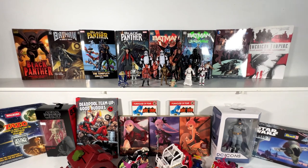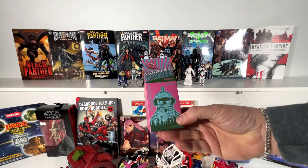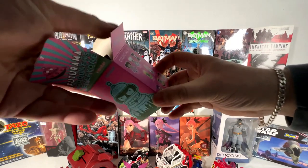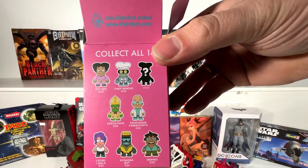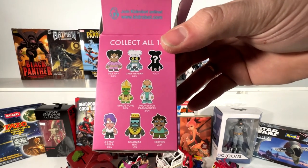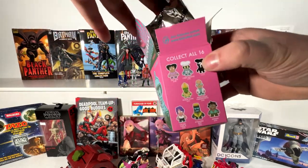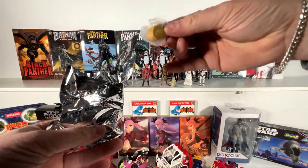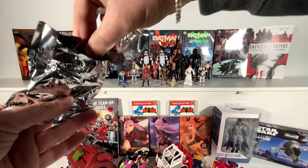So I've got a couple of Futurama Kid Robot figurines. What's in here? Well, they're the ones that it could be anyway. Have a guess, see what might be in there. I have no idea. You think about it. See what there is. Is that a clue? I've never watched Futurama. Is that a clue as to what's in there? Yes, it must be.